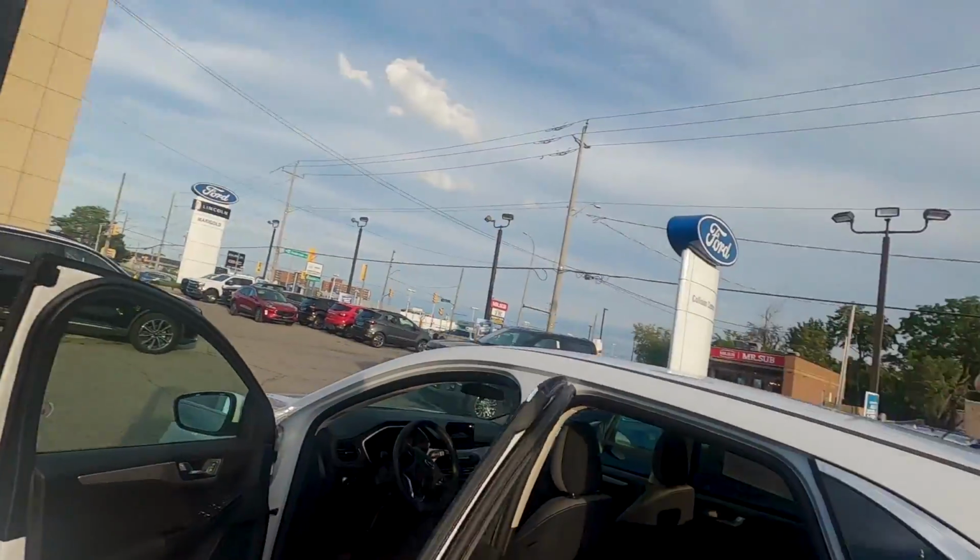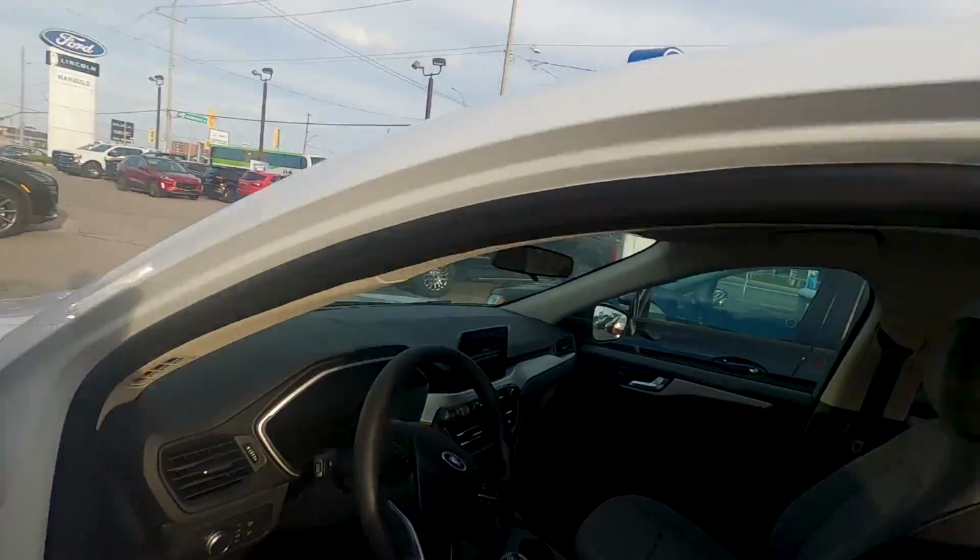So if you need a little bit more space in the back, you've got the capabilities to do that, which is really, really cool. So let's hop inside of the front seat now. So you can take a little gander.